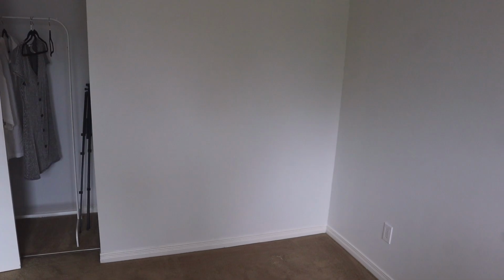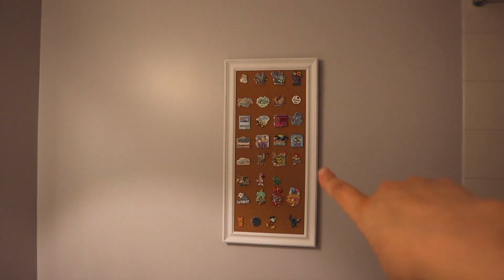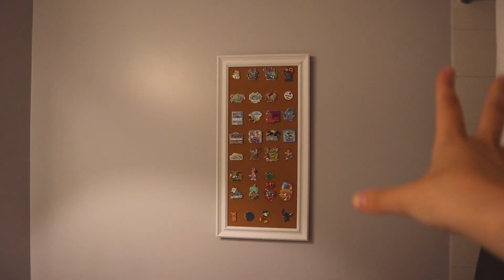So my office is pretty much done. As you guys can see now, I can't get over how much better the lighting is. The only thing is, I'm trying to decide whether I want to keep this empty or put a little lounger chair in here. I put a picture on here of what I'm thinking of from Pinterest, just a little reading nook. I'm showing you guys, but I ended up putting my pin board that was in my office up in here. I just thought it kind of looked nice.